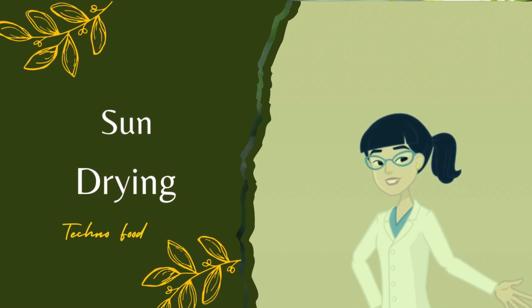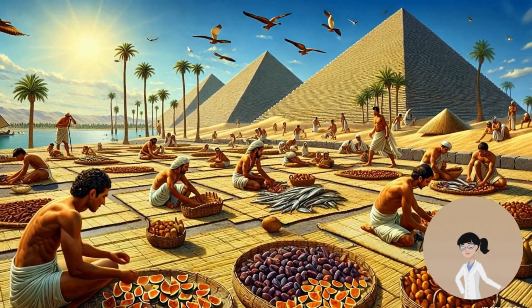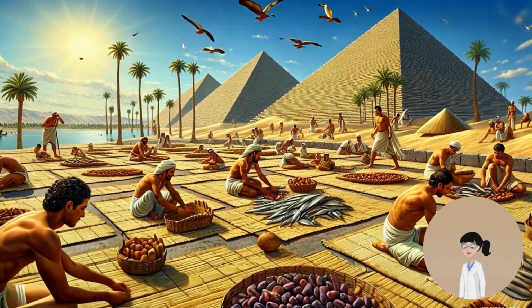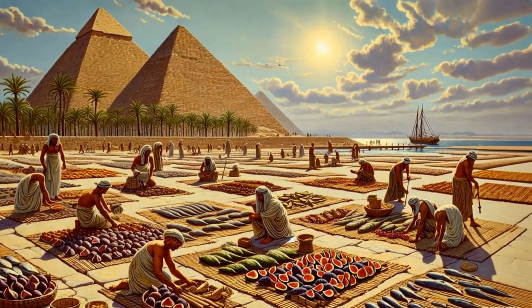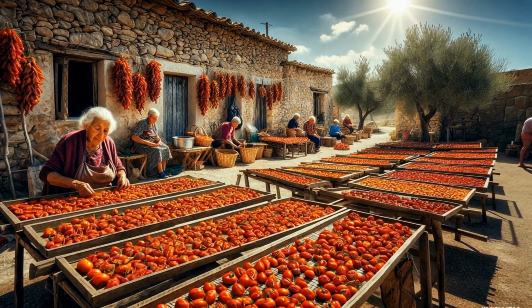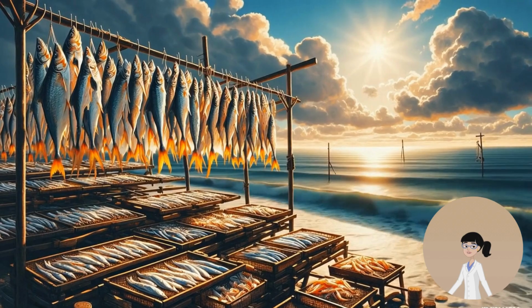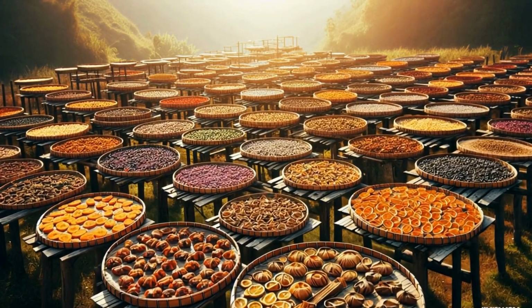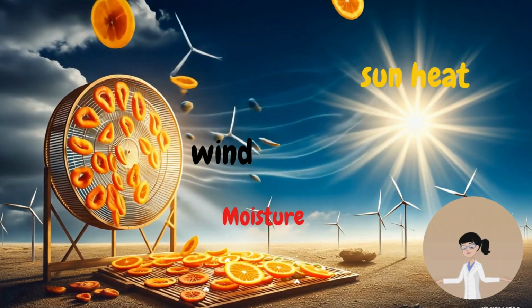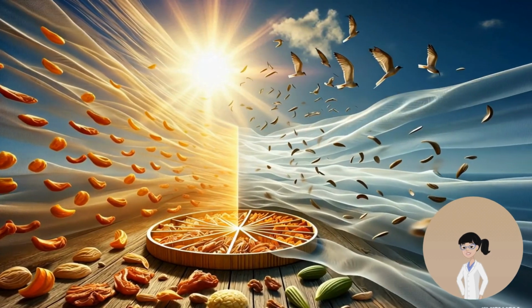Next we look at one of the oldest traditional food preservation methods. It is sun drying. We know the sun is a free source of energy. Ancient cultures, like in Egypt and the Mediterranean, would lay out fruits, vegetables, or fish in the sun to dry. In sun drying, food is exposed to the sunlight. It will remove the moisture within the food due to sun heat and the action of wind. As it reduces the free water available for the action of spoilage microbes, it will increase their shelf life.